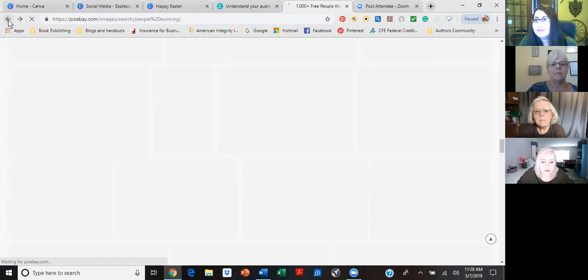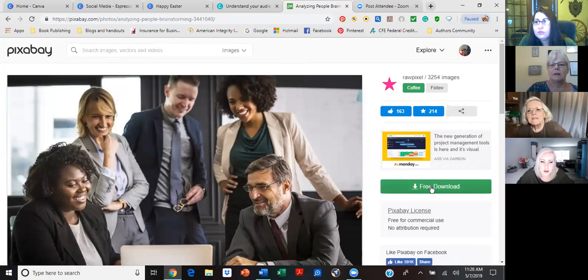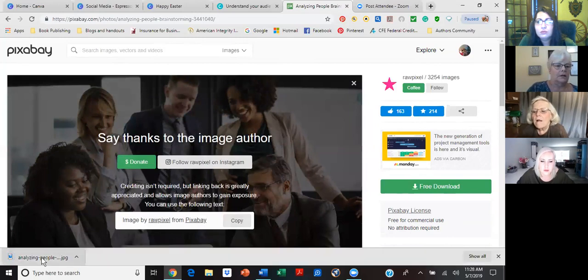Yeah, let me back up and I can show you. Okay, here's the picture I decided to choose. Clicked on it. I'm already logged in, so I don't have to log in. And then clicked on free download. And then I chose the one that they wanted me to choose and click download. And it comes up down here at the bottom left corner.